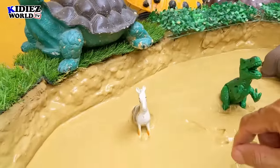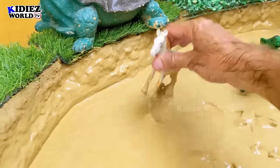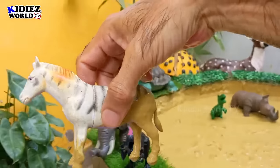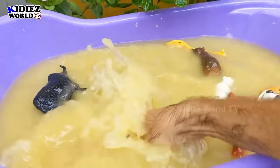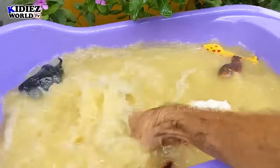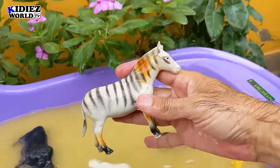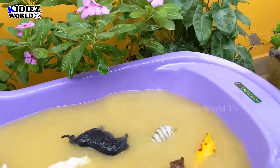Let's check out the next one. And the next one we have is zebra. Zebra are also the big and the heavy animal on the planet. Let's watch him. Zebra comes in a wild and safari animal category. Zebra. Here we go.